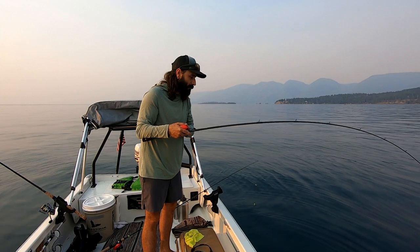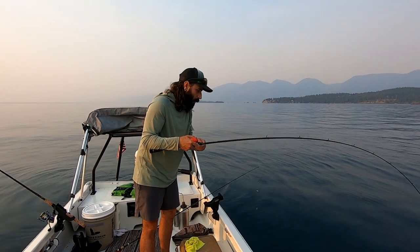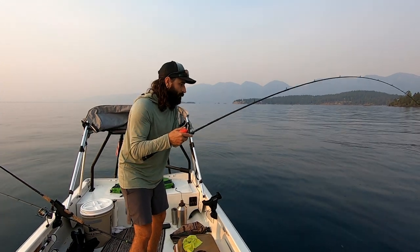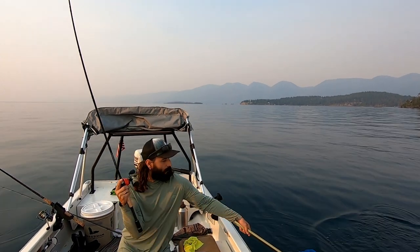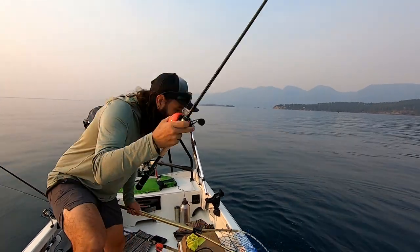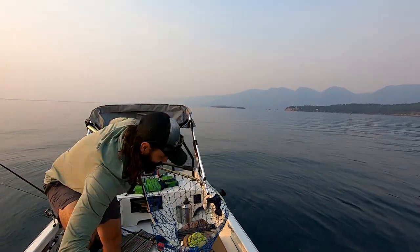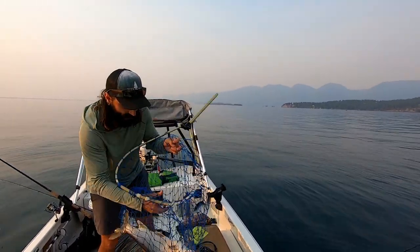Whatever it is, it feels pretty good. See some air bubbles coming up. Oh, I see color. Oh my gosh, that's a good looking fish. Hopefully let me get this fish in. Please let me get this fish in. Oh my God. Oh my gosh! Okay, check out this fish. Oh my God, look at the size of this thing.